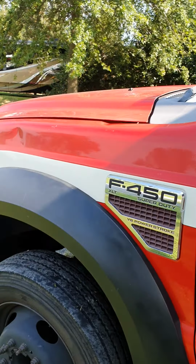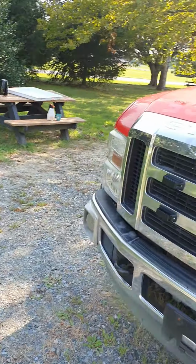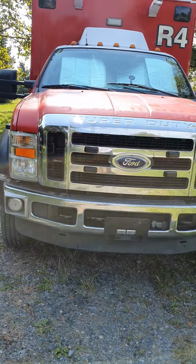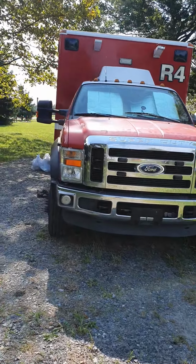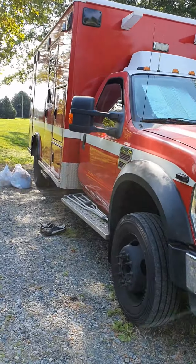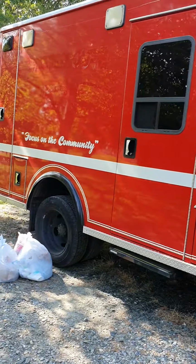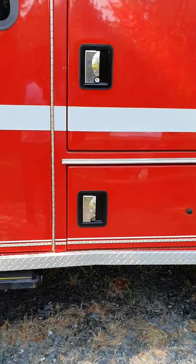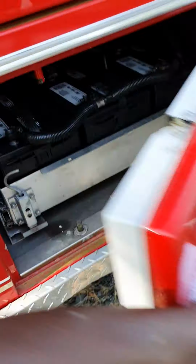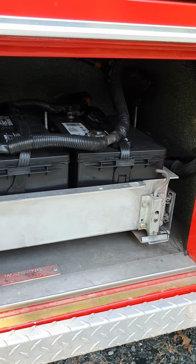And again, this is the 2008 Ford F450 Super Duty diesel. And this is a camper ambulance RV conversion. Sorry, I forgot to. We have three extra batteries on board.